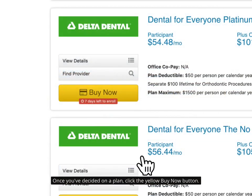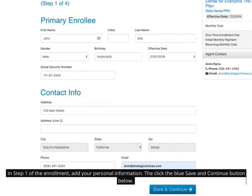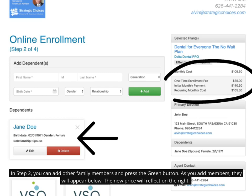Once you've decided on a plan, click the yellow Buy Now button. In Step 1 of the enrollment, add your personal information. Click the blue Save and Continue button below. In Step 2, you can add other family members and press the green button. As you add members, they will appear below. The new price will reflect on the right.